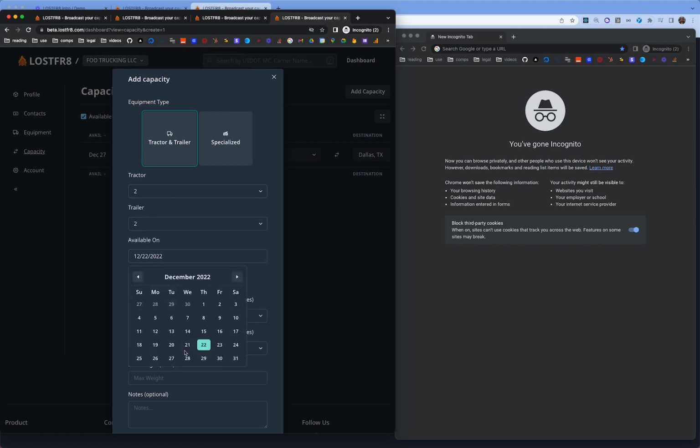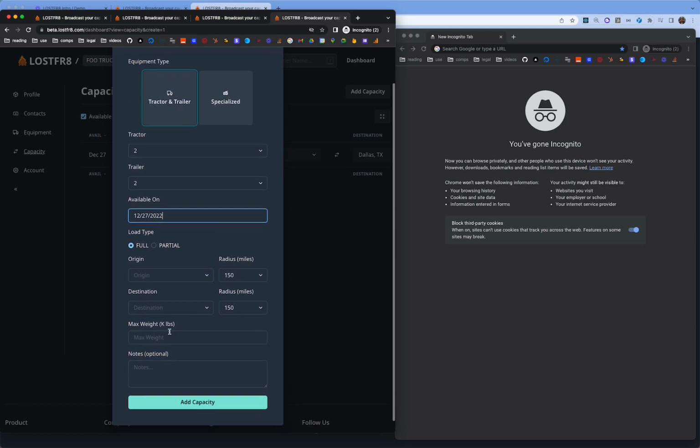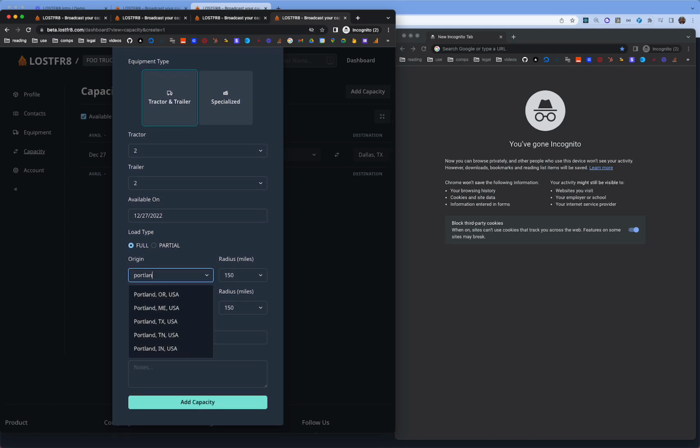So we've created a capacity posting for that guy. Let's do truck number 2. Let's say they're available for hire on the 27th as well in Portland, and they want to go to Miami. Let's go across the country, baby. Let's say we want 500 miles in Miami. We'll also haul 44K. Needs to go home to Miami. Do not offer anything but Miami. So nobody will offer anything else.